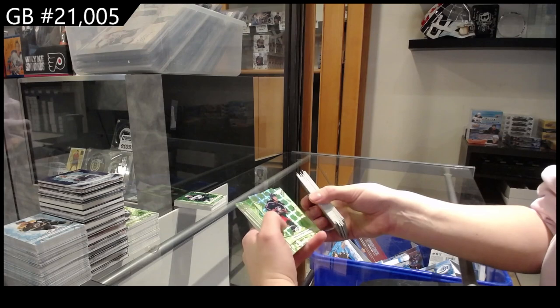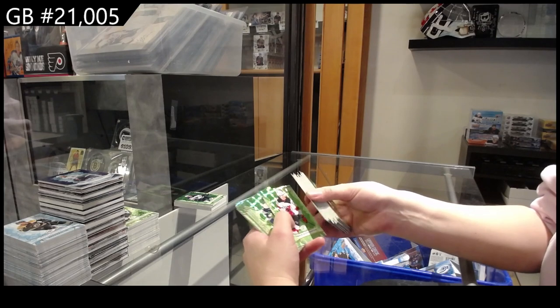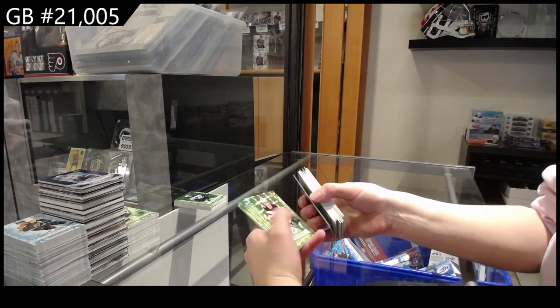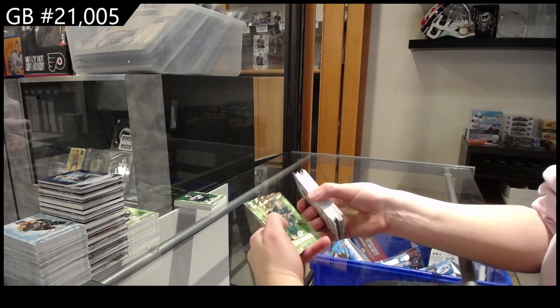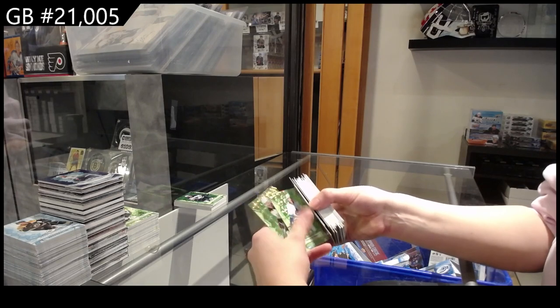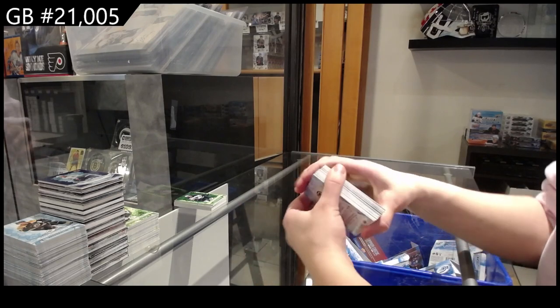UC Soros, Andrei Sveshnikov, Jake Sanderson, Christensen, Igor Sharangovich, Zach Werenski, Dylan Gunther, Victor Hedman, Jack Hughes, Noah Cates, Austin Matthews, Kirill Kaprizov, Cole Kopke, Cale Makar, Mason McTavish, Thomas Bortolo, Darcy Kuemper, Brock Boeser, and Loco.